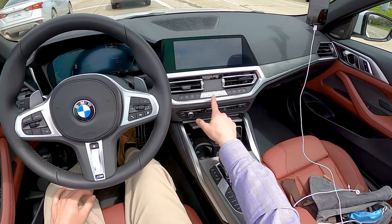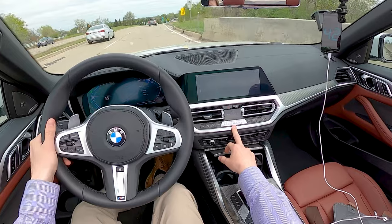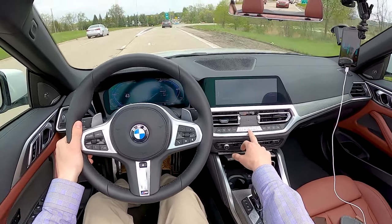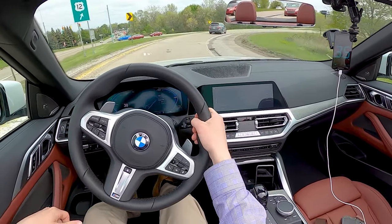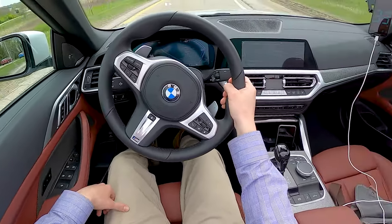I am actually going to turn the climate control off for this portion of the test. Instead of running the HVAC on auto, I'm going to turn auto off and just run it at 73 degrees with one fan speed. So that should make it pretty even with the previous test. We've got the windows up.